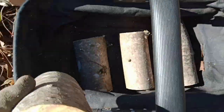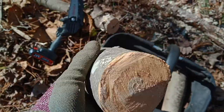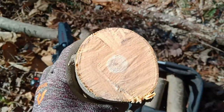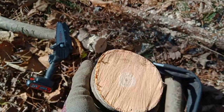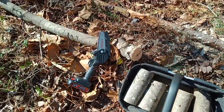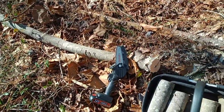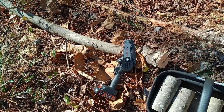But look at this. Look. Yeah, that first one I didn't do exactly right. Look at that clean cut. This is still pretty green, but these are some decent sized logs and it's going right through it. So I'm gonna save the rest until the time that I have like a tripod out here so that you can see how it does in action.